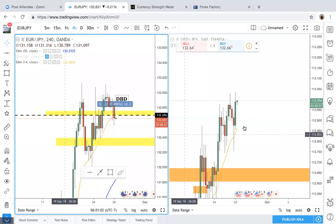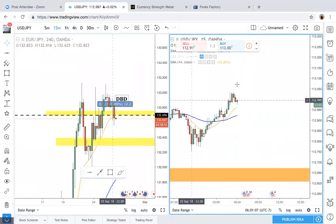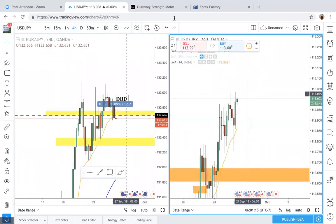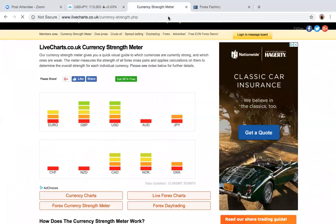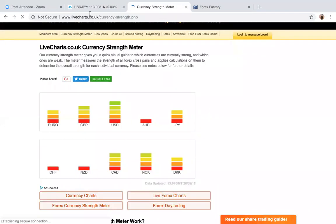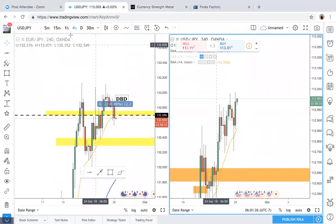Yeah, that's really strong. See UJ closing above still. UJ still looks good. I don't usually like setups like that. I just don't like long positions at all. Is it a good one? I think it's still a really good one, especially because the US dollar was strong, right? It's probably even a better pair to trade as UJ just based off currency strength meter because it's just so strong.